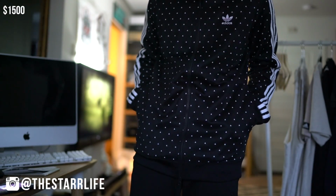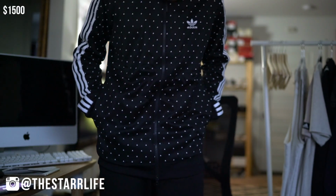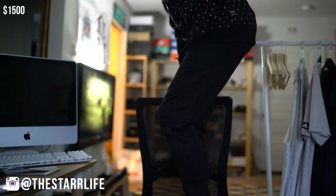Like I said, I'll rock it with an all black outfit. It's still gonna look super clean. Actually, it looks really clean right now. Look, I'm rocking it with an all black outfit. So yeah, that's what about $1,500 worth of Adidas looks like.